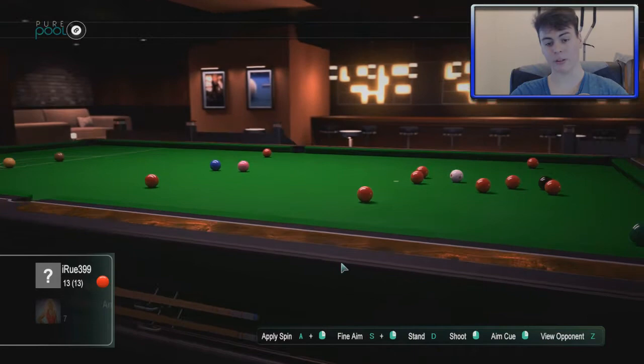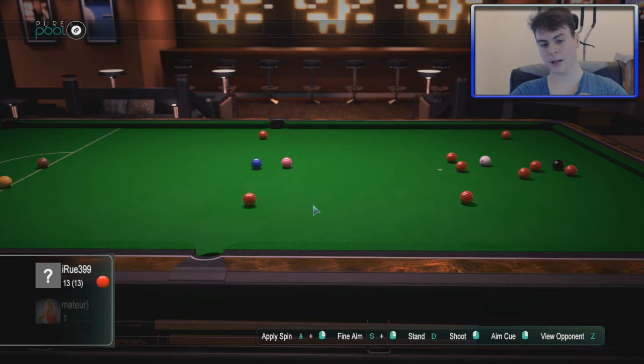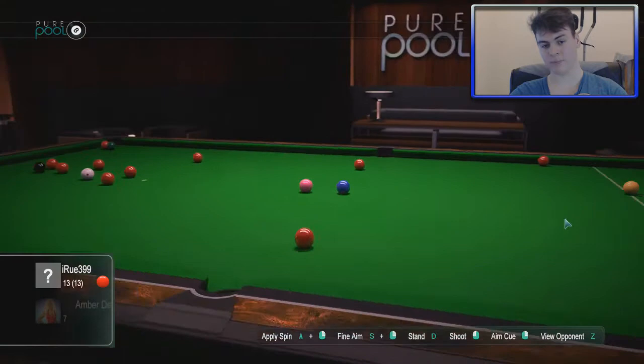So we want to end up on this side of it. So where we're aiming for here is we want to pot that into there and then aim around here somewhere. That gives us the option to take the pink. It goes back down here. This one now isn't here, so it'll go into that pocket. Nothing goes over there, forget about it.